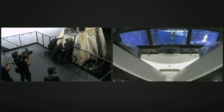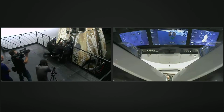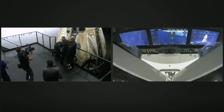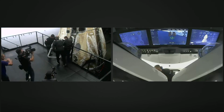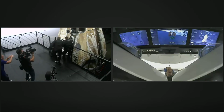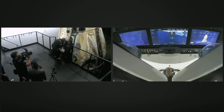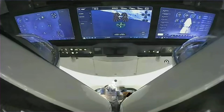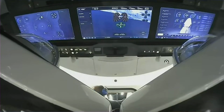Great comms. There you can see the side hatch is now officially open, and some exciting waves from the crew. Now they are putting on some protection along the hatch door for while they egress the vehicle here. So we have members of the recovery team inside the capsule with the crew members. They're doing some checkouts, make sure everything is good before the crew can exit the capsule.